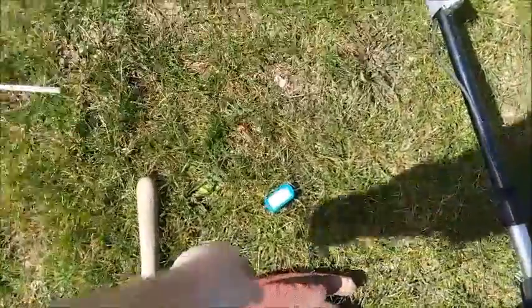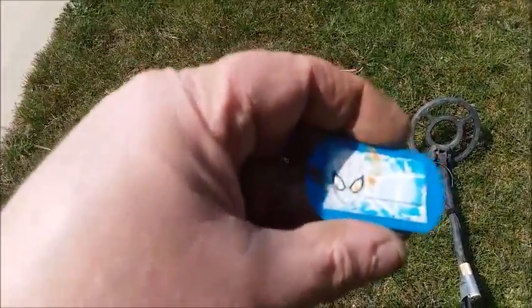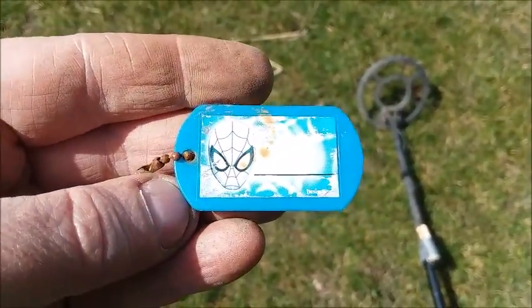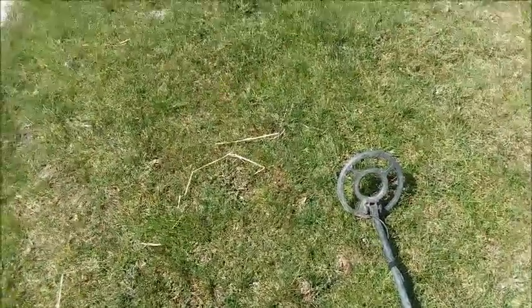Yeah, I put my stuff down, but I looked down and saw this surface find here. It's a little keychain or something. It's got Spider-Man on it or something. So I'll give that to my granddaughter. That's a cool find. Didn't even have to dig for it.